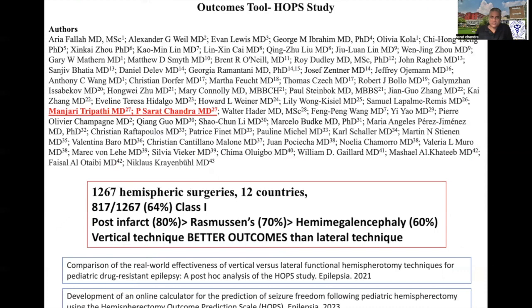This was the largest study, called the HOPE study, which was done for hemispherotomy, in which our center also participated, which clearly showed from a series of 1,267 hemispheric surgeries that the best outcome is in fact for post-infarct, which is about 80%, and the least is for hemimegalencephaly, which is about 60%, and intermediate is Rasmussen's disease.